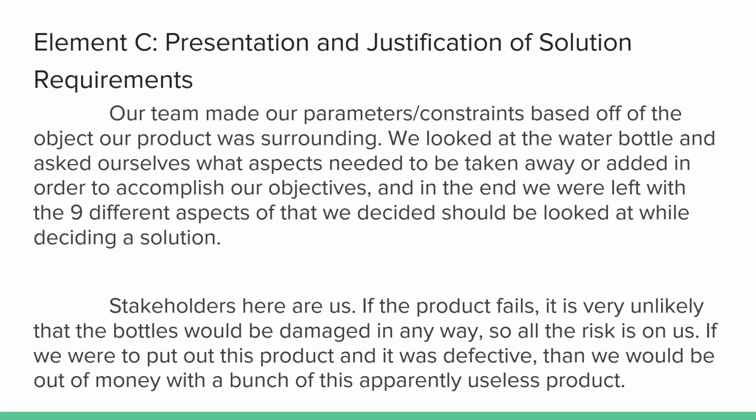Hi, I'm Lucas, and this is element C, the presentation and justification of our solution. Through the process of finding a solution, we went through many different requirements, looking through our different patents and looking through what was going to help our product. The way we decided these was going through each of the different patents that we found and looking at what they added or took away from the product that we're trying to protect, which is the water bottle.